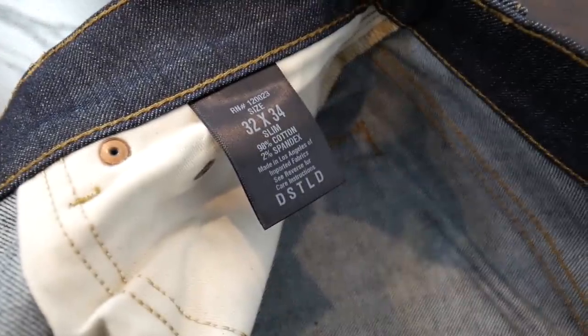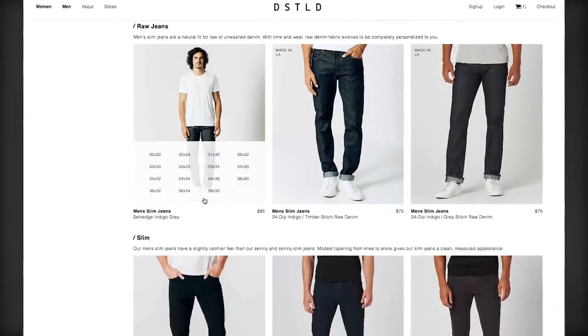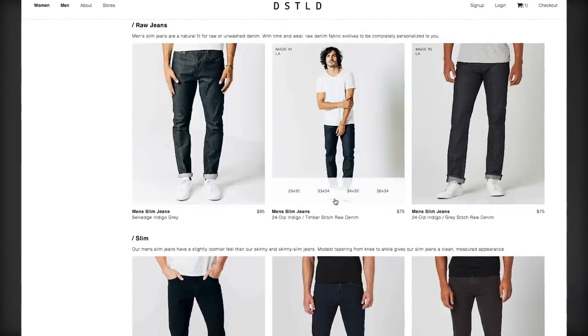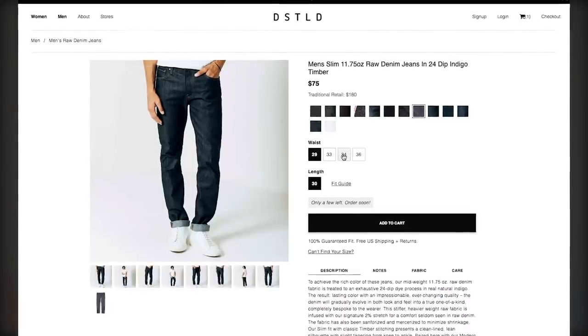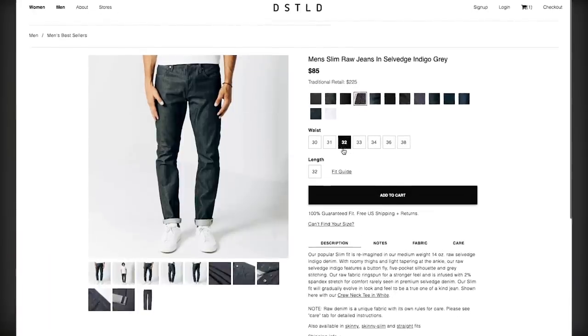Their model has definitely changed a little bit. My pair here is the 12.7 ounce raw denim 24 dip indigo and timber. And if you look on their site, it's very easy to navigate. They have a lot of sizes and styles and inventory, but not all their denim is raw. So you have to make sure you select the raw denim area, and not all their stuff is made in LA. My pair was made in LA, but some of their other stuff, they don't specify where it's from on the website. But if you don't find that made in LA source, then it's made somewhere else.